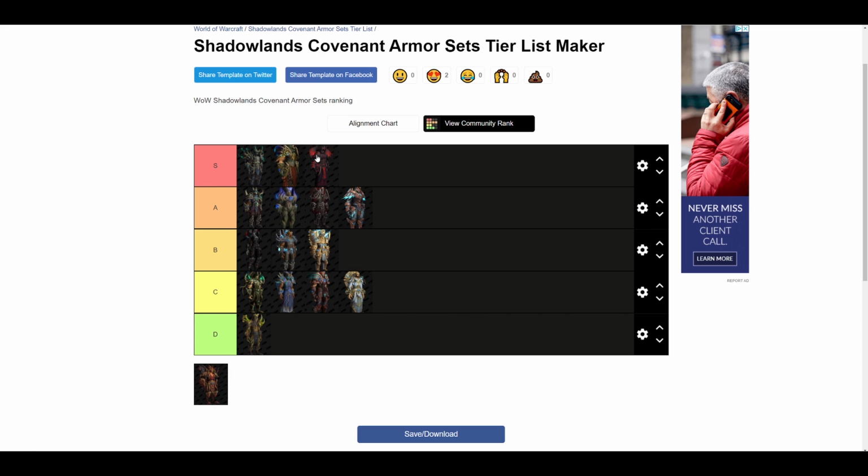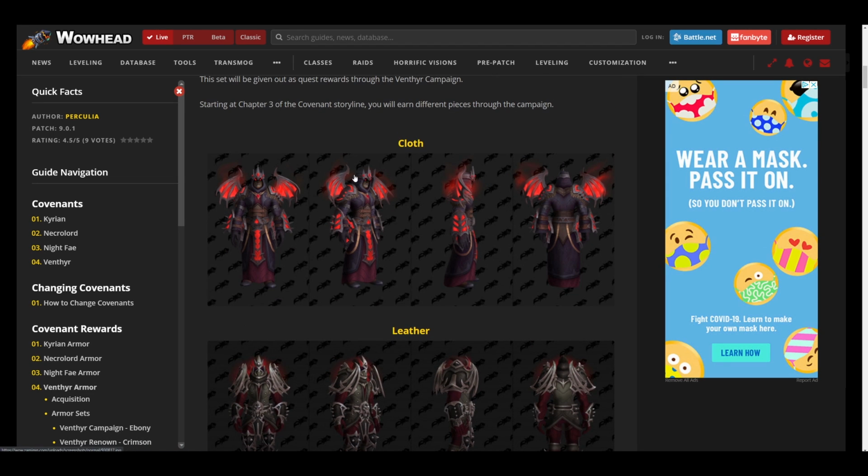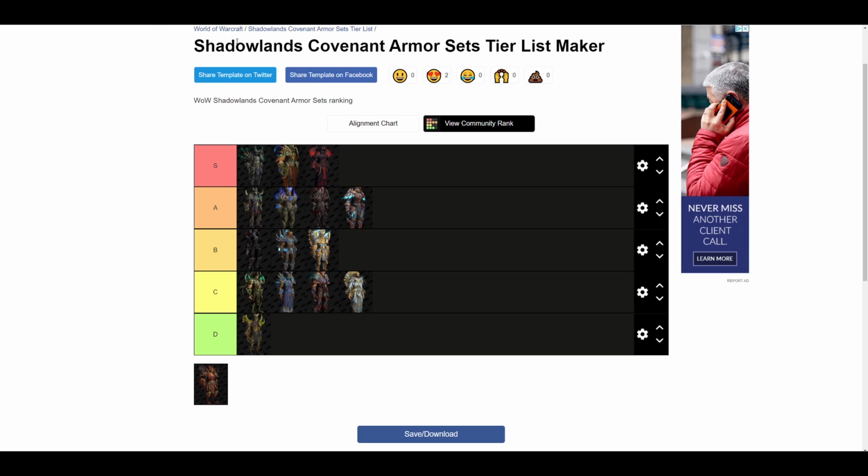Venthyr cloth, S tier. This is probably one of my favorite sets that's coming out of this. When I saw the different covenants and I saw this cloth, it was one of the first ones that drew my eye. It looks awesome. It looks fantastic. I actually think I'm gonna probably do this if we rank them. Oh, this is hard. These S tier ones are all really, really close for me.